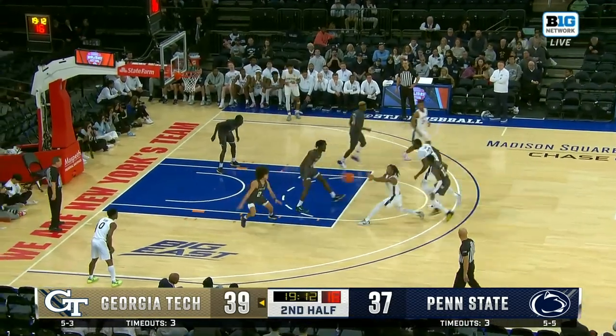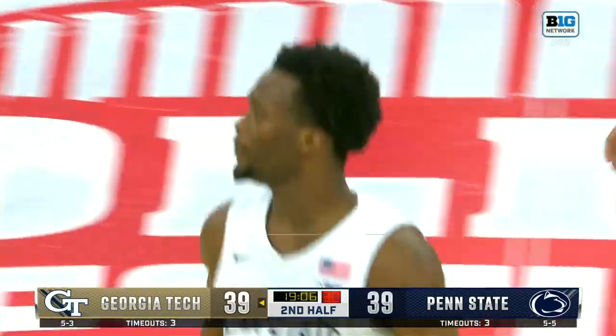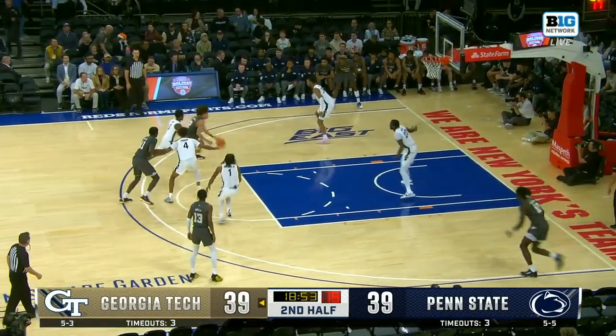But 28 to 8 rebounds. Yeah, no, and really the 10-1 offensive glass work, I think 11-1 now, is really huge. Penn State led most of the first half. Georgia Tech took the lead for the final 3 minutes.